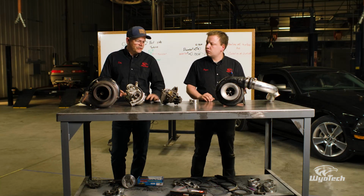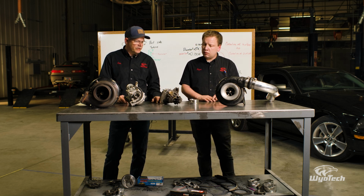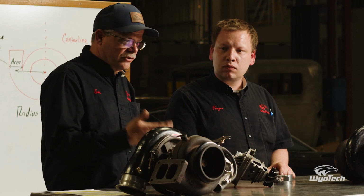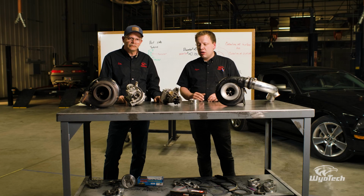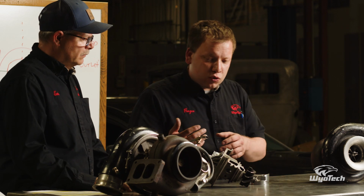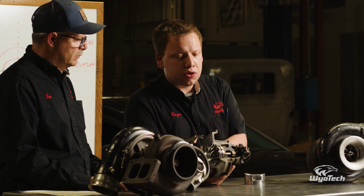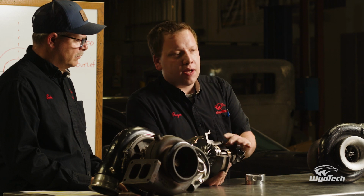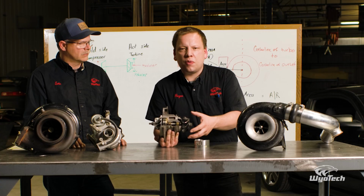All right, Roger, so we talked about the compressor wheel, we talked about the turbine wheel, but the big question is, how do I know what size turbo to buy? Well, there's a couple different factors when it comes to turbine selection, turbo sizing, everything like that. This right here is a BorgWarner S400 center cartridge, which is going to dictate our shaft diameter, and it gives us somewhere between 7 to 10 different turbine sizes.